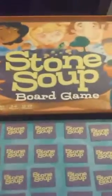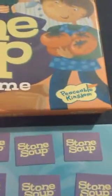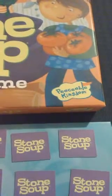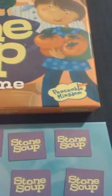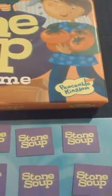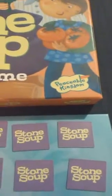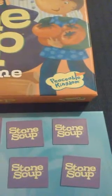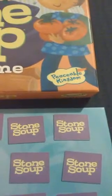So let me show you this first game. It's called Stone Soup. It's a cooperative game, as it says up there in the corner. And it's made by a company called Peaceable Kingdom. And Peaceable Kingdom makes a lot of cooperative games. So this says it's for ages 5+, but Henry is 4, and he's been playing it for a while. So I'm going to blog later this week about the ages on board games and how to kind of interpret those specifically for your family.